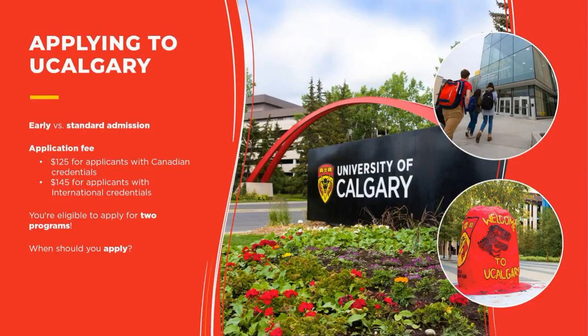So during your application process, you'll be able to select two program choices. Your first program choice is going to be the program that you're really interested in. That's what you really want. Your second program choice is more of a backup. Just in case you don't get into your first program choice, you have a better likelihood of getting into your second. So make sure when you're selecting your second program choice, it's something that has a lower admission requirement and that it's a program that you still enjoy and you'd be fine to go into as well. So you want to be a little bit strategic with choosing your program choices.